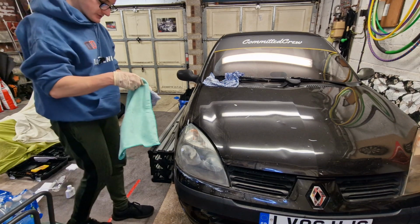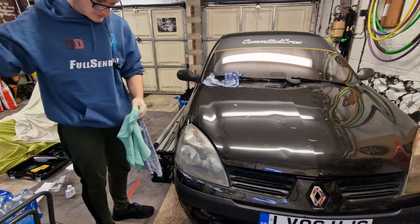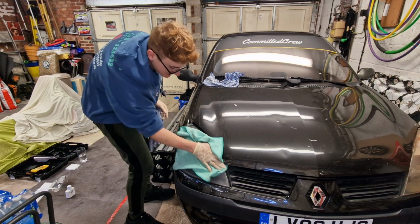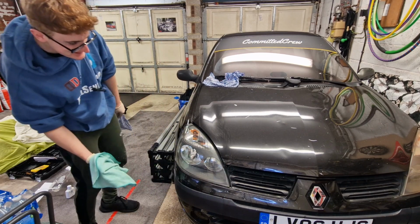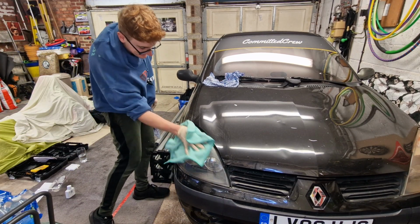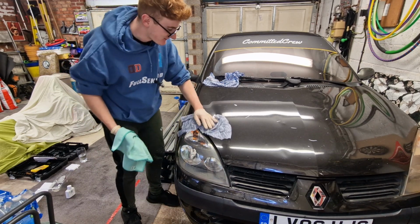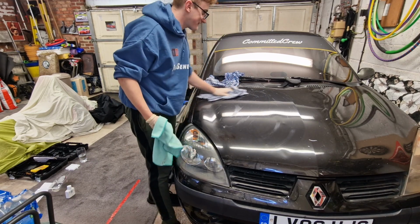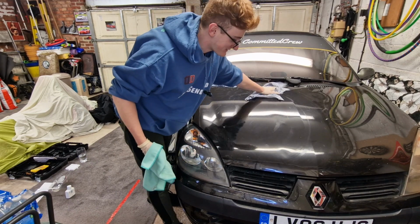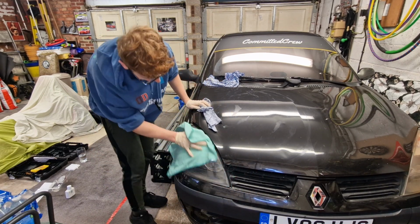Then all that you've got to do, I'm pretty sure, is just buff it off with a clean cloth. And then, wow. Jeez, that actually looks so much better. I did not expect that to work so well, seeing as how crap it was. I made a bit of a mess everywhere, but I think it is done bloody clean now after I've done all that. Oh god, what a mess.